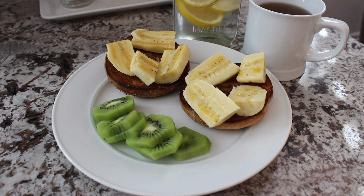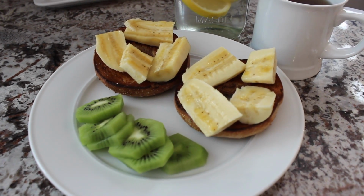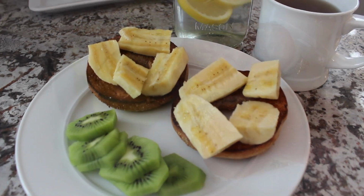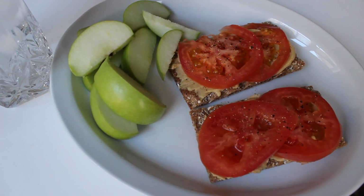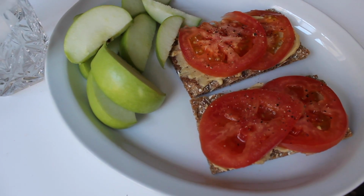Wednesday for breakfast, I simply cut up another kiwi. I also had a bagel with a banana and some honey, along with my tea and my ice water. For lunch, I had one green apple and my water, and tomatoes with a cracker and some hummus.